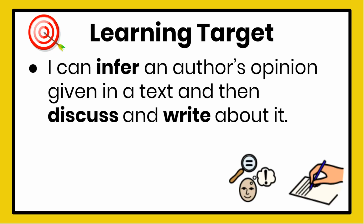Today, our learning target is I can infer an author's opinion given in a text and then discuss and write about it. Now you read it with me. I can infer an author's opinion given in a text and then discuss and write about it.